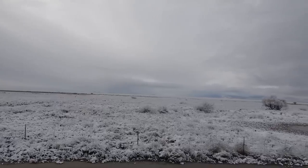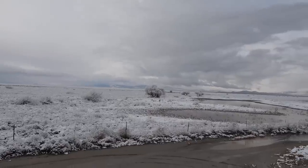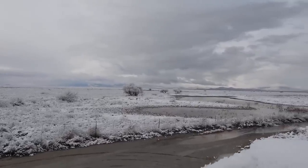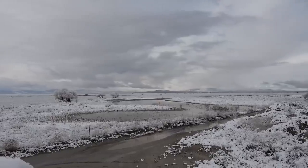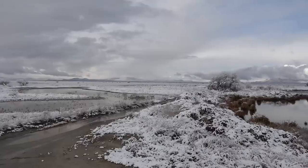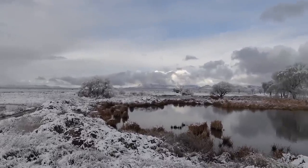We made our way down to Cochise Lake, which is right beside the Twin Lakes Golf Course here in Willcox, Arizona. Don't see very many birds. I think all the sandhill cranes have left and gone to the fields. During the day they go and feed in the fields, but it sure is a pretty scene. Little pond here, all the trees are just looking awesome. Snow in the mountains.